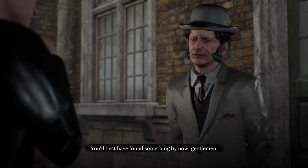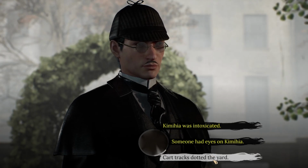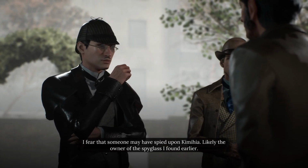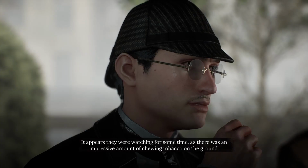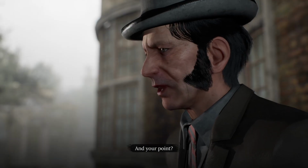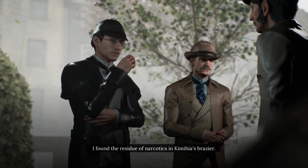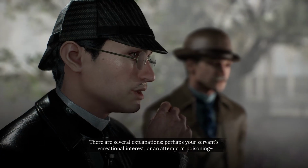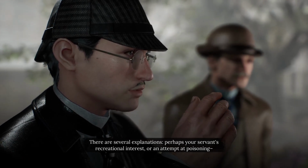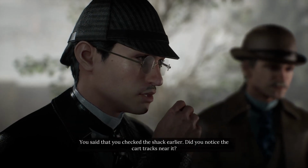You'd best have found something by now, gentlemen. It has been a while. Yes, yes. I fear that someone may have spied upon Kimahir. Likely the owner of the spyglass I found earlier. It appears they were watching for some time, as there was an impressive amount of chewing tobacco on the ground. And your point? I found the residue of narcotics in Kimahir's brazier. There are several explanations, perhaps your servant's recreational interest, or an attempt at poisoning. Cut to the chase, Mr. Holmes. Yes, we will. You said that you checked the shack earlier.